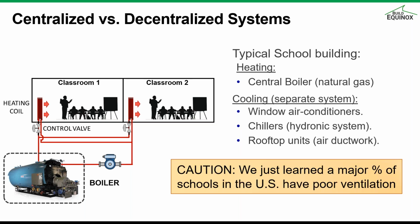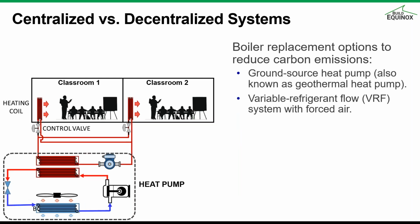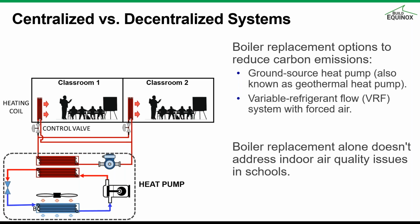One thing when you are into the decarbonization or renovation phase is that we just learned that a major percentage of schools in the US have poor ventilation. So just by replacing the boiler, and usually the boiler replacement is typically one of two options: a ground source heat pump, also known as a geothermal heat pump, for centralized systems, or a variable refrigerant flow VRF system with forced air. Just the boiler replacement alone doesn't address indoor air quality issues in schools.